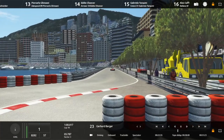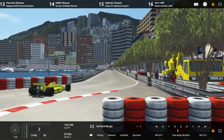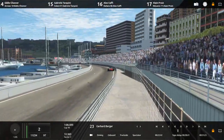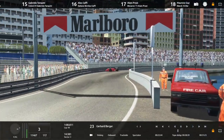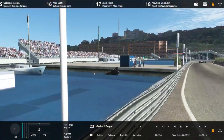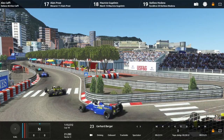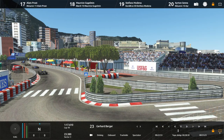Slows down so he doesn't get a penalty, and he'll get back going again. Oh, hits the wall at 48, hits the wall twice at 48. Oh, big hit! Into the harbour goes Berger. And I hope Gerhard's okay, because that was a big hit, as he flies over the barrier and into the harbour.